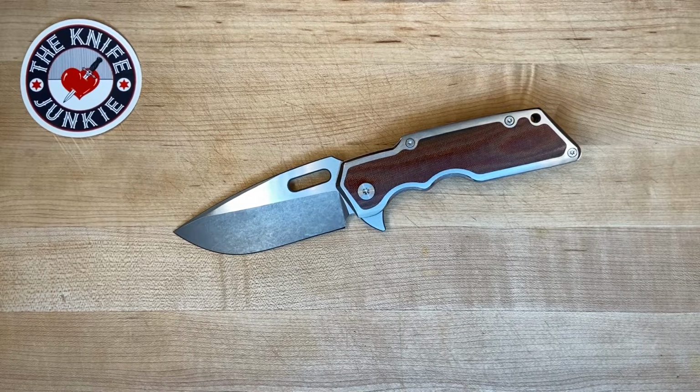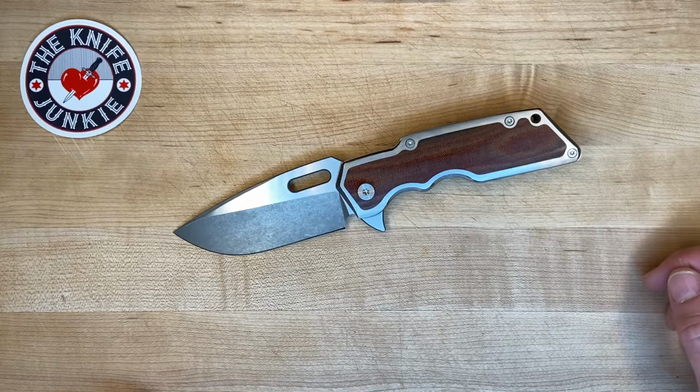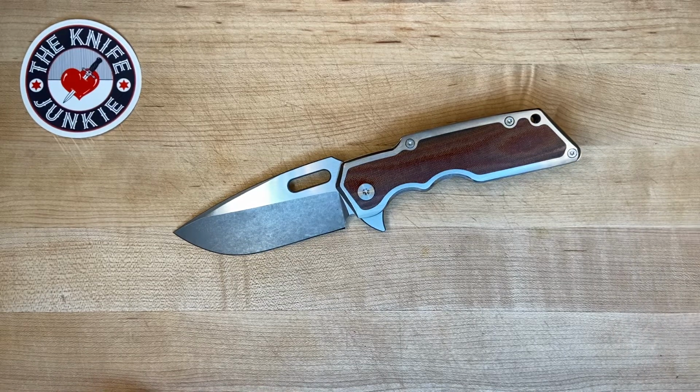So this is my 2020 birthday knife. This is the knife I bought myself for living another year. And, well, I've always been a very generous guy with myself at birthday time. So this year I figured, why not be even more so and get yourself something that you're really, really wanting.